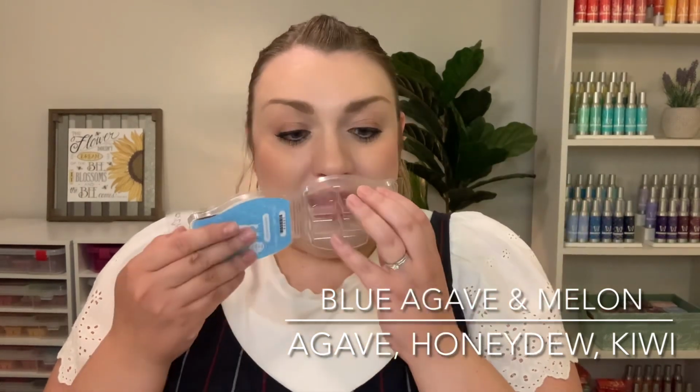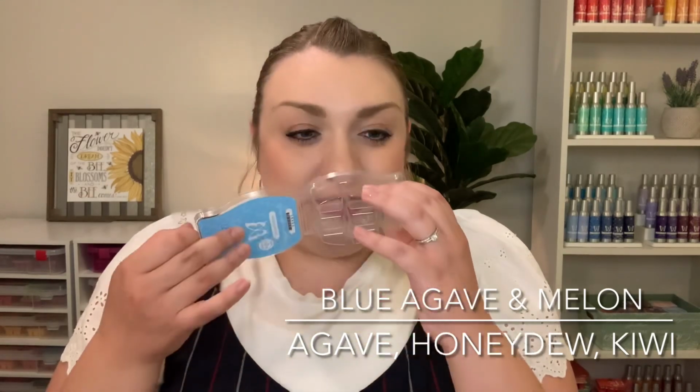I was able to finish a bar of Blue Agave and Melon, and this is one that I really enjoyed on the first cold sniff. This is also a very vibrant and bright, tropical, fruity, juicy scent. I pick up a lot of a very tart honeydew melon. I also get a lot of the kiwi from this. I think together they mix to form a very tart, fruity scent.